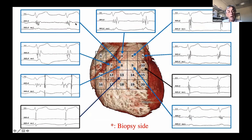The signals are local application of the electrode on these particular areas. This is the right ventricular outflow tract once again. You see the very fractionated activity all around the place here. And then at the side, these sites are ablated, and at one point a biopsy is taken, and that is right in the middle here, in the middle of all this fractionated activity. And you see also that the further you go down, the more normal the signal becomes.